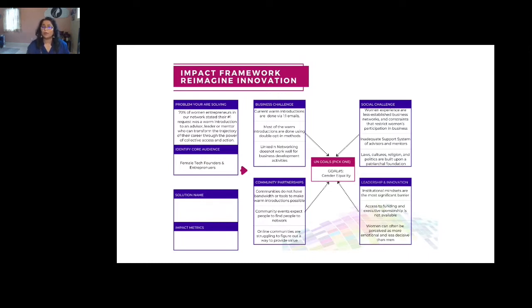Then we asked, what is the business challenge we are solving? First, current warm introductions were done via email, one-on-one, and it was very laborious. If you see our Excel spreadsheet, you will say, oh my God, that is so complex, because it was a double opt-in. You were not just connecting people randomly; you had to get permission from the people you wanted to connect. Second, the LinkedIn network was not working. People were not really reading the email. Even if you said you came from Women in Cloud, that connection was not happening. So that was the first business challenge we saw.